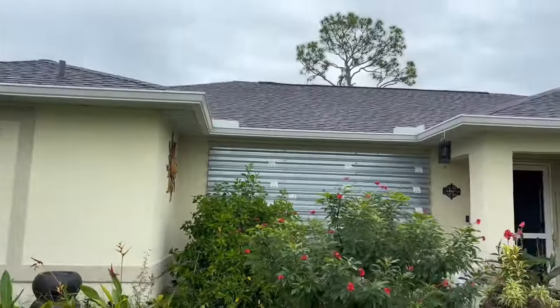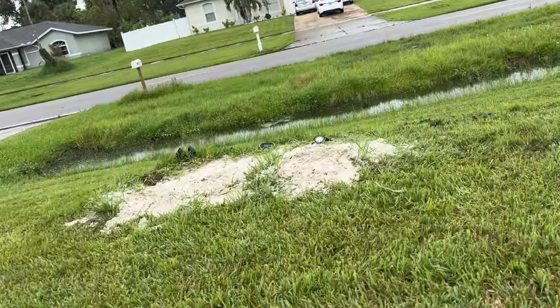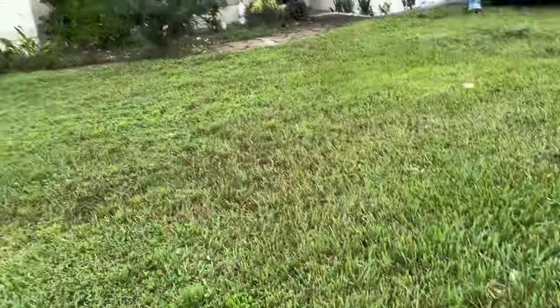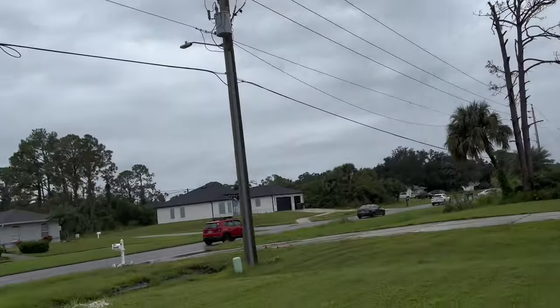Now we have everything moved inside the house. Shutters are up. We have the sand pit completely empty for all the sandbags by the doors. And this is just some overcast. It's not the hurricane, because the hurricane's supposed to hit in 2 days. So I'll keep you updated on the evacuation.